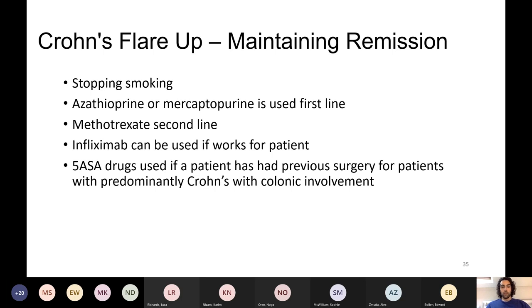Surgical management as well. I'll mention in UC it can be curative because it only affects the colon. So if you remove it, then they shouldn't get any more flare-ups. Whereas surgical management in Crohn's, because it can happen anywhere from mouth to anus, isn't curative. They only do it if there's been stricture formation and it's causing obstructions and stuff.